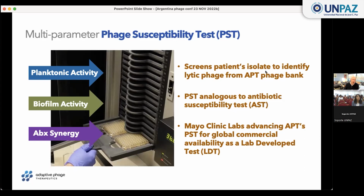And we've developed our assay now so that we're looking at both the planktonic activity of the phage against the planktonic bacteria, but we're also looking at bacteria that exist within a biofilm and seeing if the phage can eradicate the bacteria even in the presence of the biofilm. And then we're also looking at the use of the phage adjunctively with antibiotics, and making sure that there's synergy between the antibiotic and the phage. And so our phage susceptibility test is looking at all of these parameters, and we're trying to pick the appropriate phage for that patient.